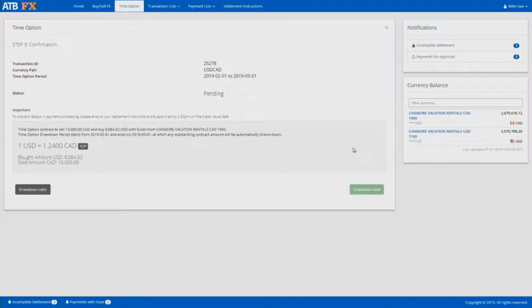Remember that with option-dated forwards, you are required to fully draw down on the entire contract by the final maturity date. Both single-dated forwards and option-dated forwards can be booked online, but this feature does require some setup from our ATB team.